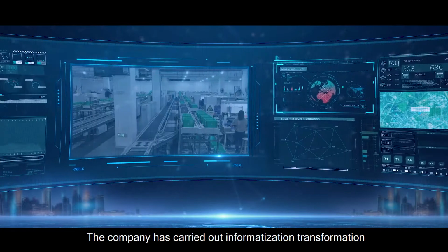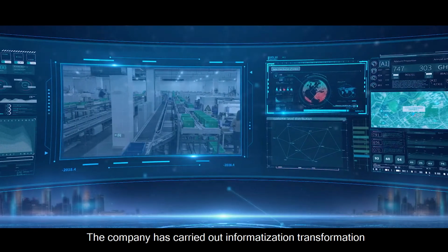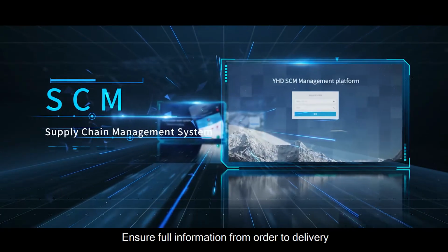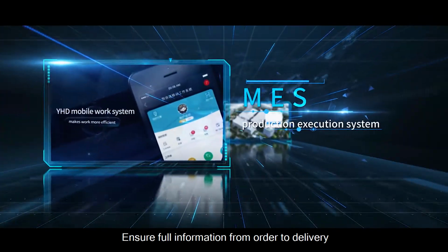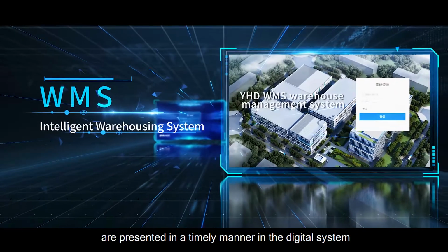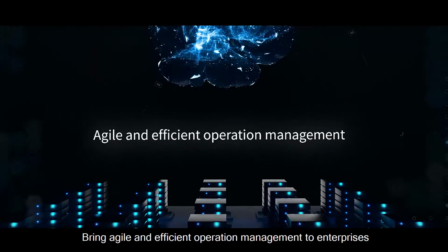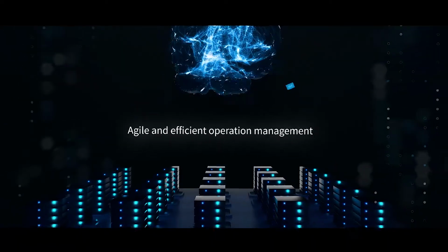The company has carried out informatization transformation of all operating systems. Ensure full information from order to delivery are presented in a timely manner in the digital system. Bring agile and efficient operation management to enterprises.